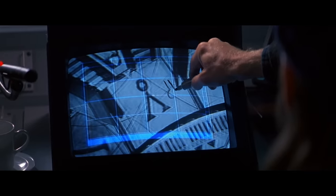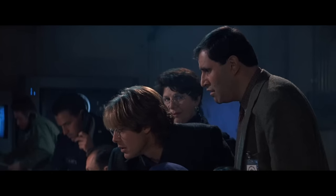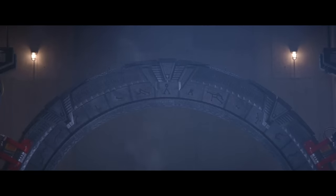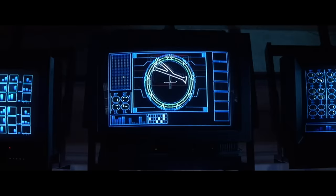Hey, don't! 2 figures on either side, praying beside a pyramid with the sun directly above it. He's right. That was in front of us the whole time. General West, Jackson has identified the 7th symbol. Go ahead. Programming 7th symbol into computer.